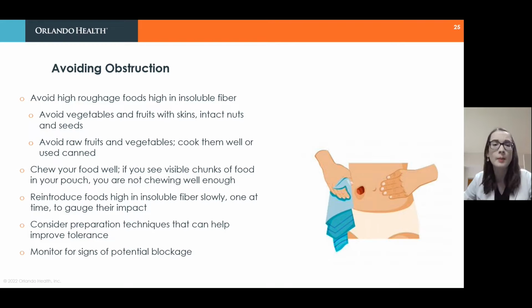So typically we counsel ileostomy and jejunostomy patients to avoid those high roughage foods that I covered in that last slide that are going to be high in that insoluble fiber category. Those are going to be things like raw fruits and vegetables with the skin still intact, intact nuts and seeds. We can definitely consider preparation techniques that can help improve tolerance. So, for example, soft cooking our fruits and vegetables, peeling away the skin when we're able, avoiding the seeds of fruits and vegetables, finally chopping our foods. Outside of soft cooking, pureeing, mashing, really any way we can help break down our food, help break down the fiber, help our bowels with the digestion process before we even eat, that's going to help improve tolerance.